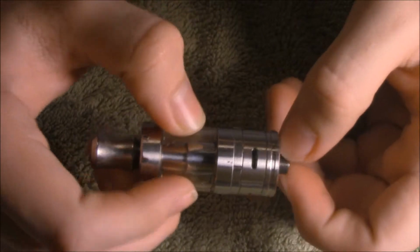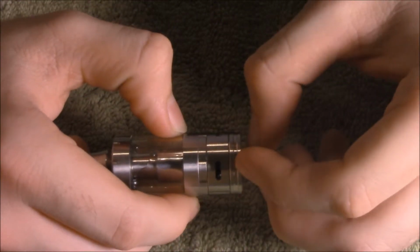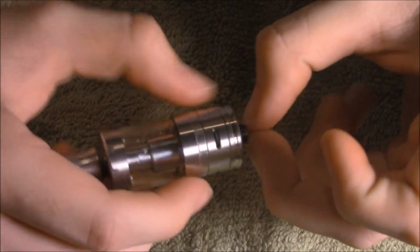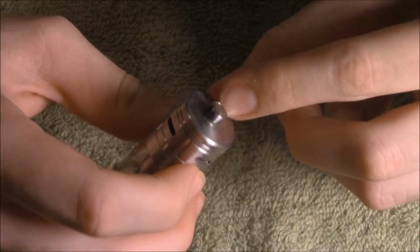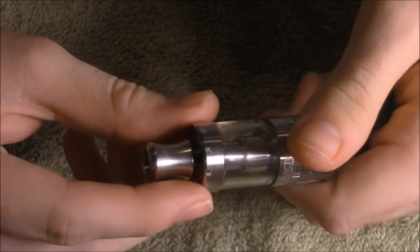I don't know how we've stepped back from this. We got into this whole thing where we had to use PEEK insulators so they don't melt and everything. And then we go back to just crappy insulators from China, and we're cool with it. We're all fine with it, apparently.